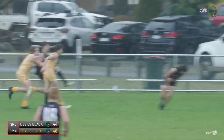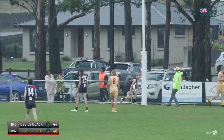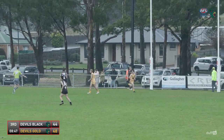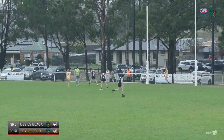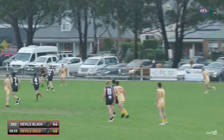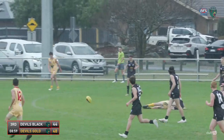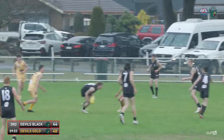Good contest there from Taylor. Taylor knocks the footy forward. Back in it goes, and the umpires will throw it in. So once again, Devil's Black are just locking that footy in. So to kick out, goes short. Finds his target, finds Mannion. Mannion plays on, must have been touched off the boot. The big ruckman, Smith, on the left.